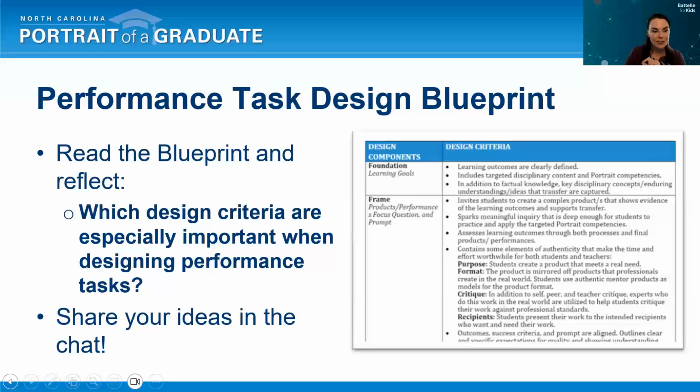So I'm going to pause for a minute. I feel like I talked at you a lot. Just take a minute to review that blueprint. And then when you're ready, please share in the chat which of those design criteria are especially important to you when you think about designing performance tasks.